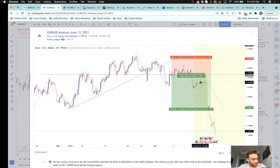I'm just going to go ahead and pull this up. So that's where I entered the second position for Euro USD this week. I'm just going to pull up my account this week. So it was 1.21230, which is right here was the entry. And then our target was 1.20239, which was 100 pips.